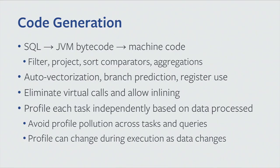And one of the cool things about the JVM is that it does profiling. That's how it figures out when it needs to generate machine code and how it should generate the machine code. It has a number of different strategies for generating code based on how stuff is actually running at execution time. If you have a generic loop that's used for every single query, that profile is not going to be very useful because it's polluted with the profiling information from all the different queries. But by generating custom code for each query, the profile is specific to that query and that task.